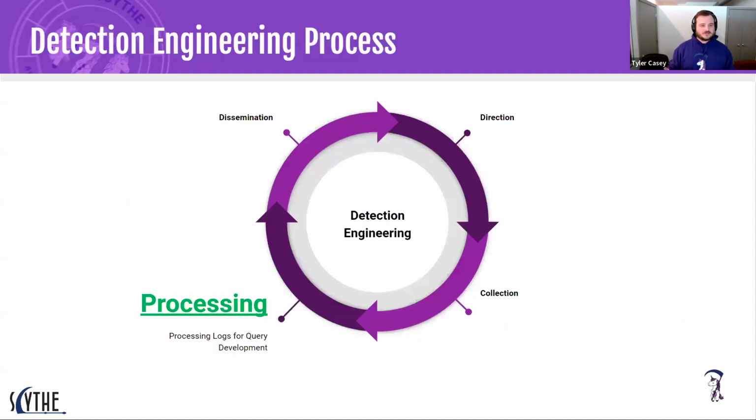All right, so some more on the detection engineering process. We're done with the collections. We talked about the logs. We know about the logs. I'm moving on. So now we're in the processing. We have our logs, we have our coverage. What do we do with them? We're going to process them. Processing is where we hunt through the logs for detection opportunities.